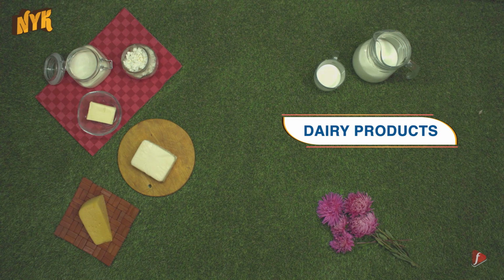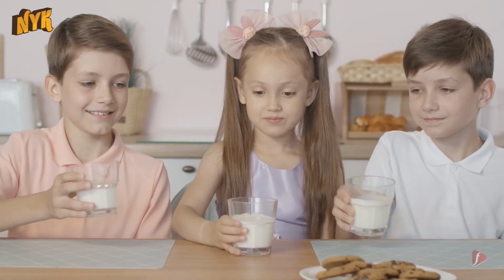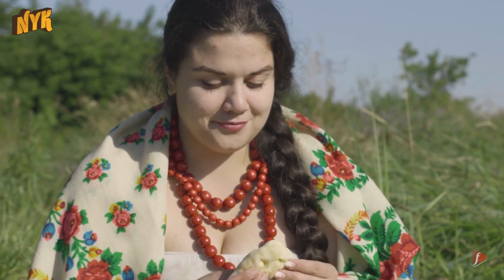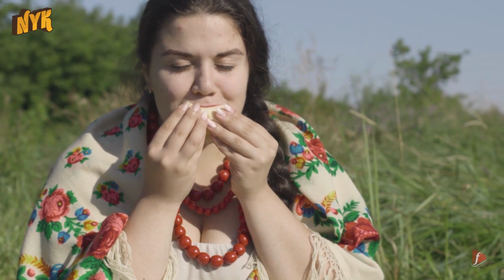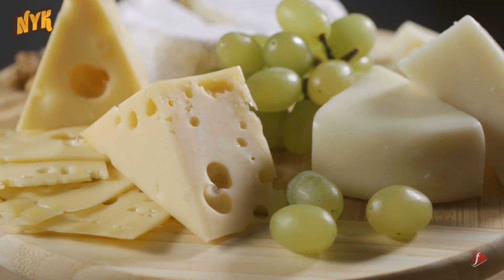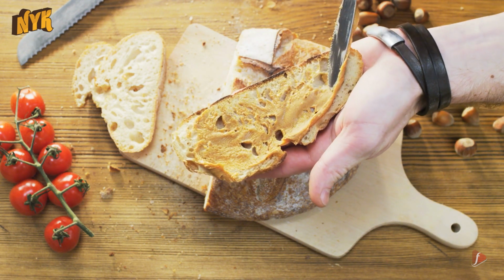Dairy products. Rich in vitamin D, proteins and calcium, dairy products provide nutrients that are vital for the overall maintenance of the body. They also help in maintaining the bone density. Milk, cheese, butter are some of the products you can add to your daily diet.